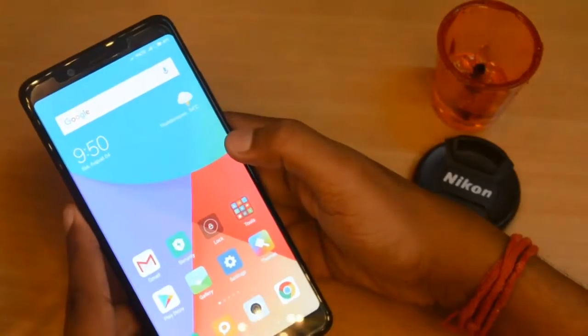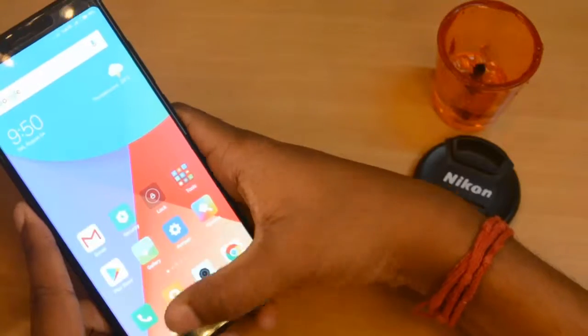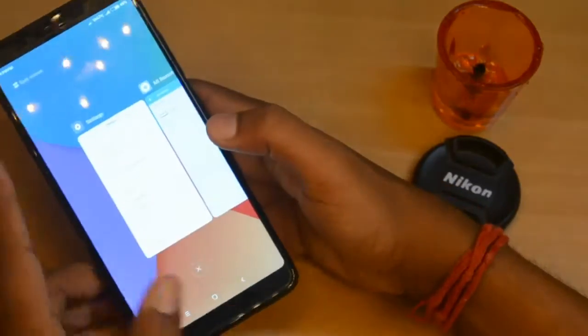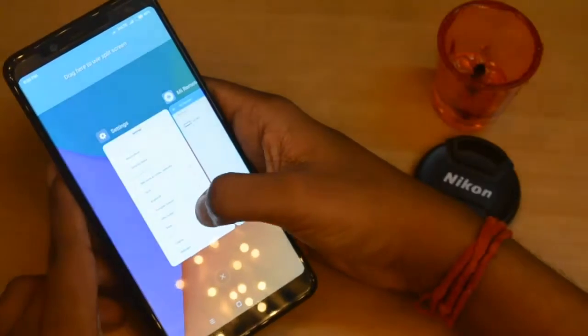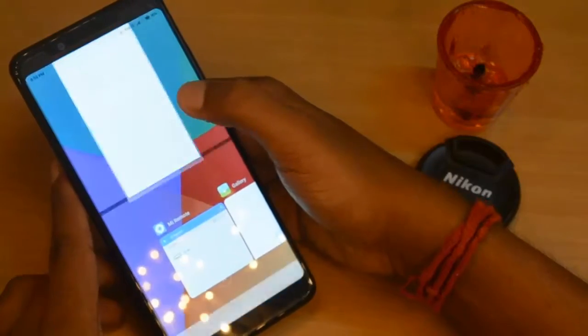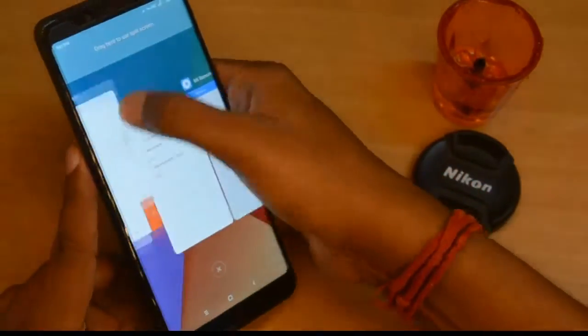Coming to the next feature, it is the split screen. Go to the menu icon, click on this, and you see at the top left corner the split screen option. Click on this and drag the app where you want to use that, and go to split screen settings.